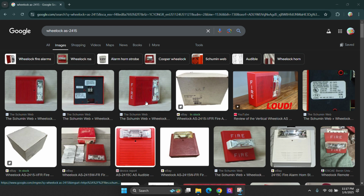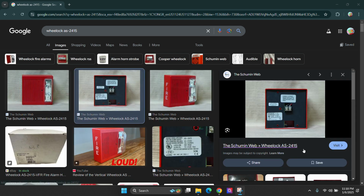This other older version is a Wheelock AS-2415. The 2415 has a very similar strobe on it, and this generation is a Wheelock AS-241575, which has a strobe like this. I would say this Wheelock AS-2415 that came from this back cover has a slightly blackish color. I may probably get one of these in the future on eBay. After that, I'm going to review this one too.